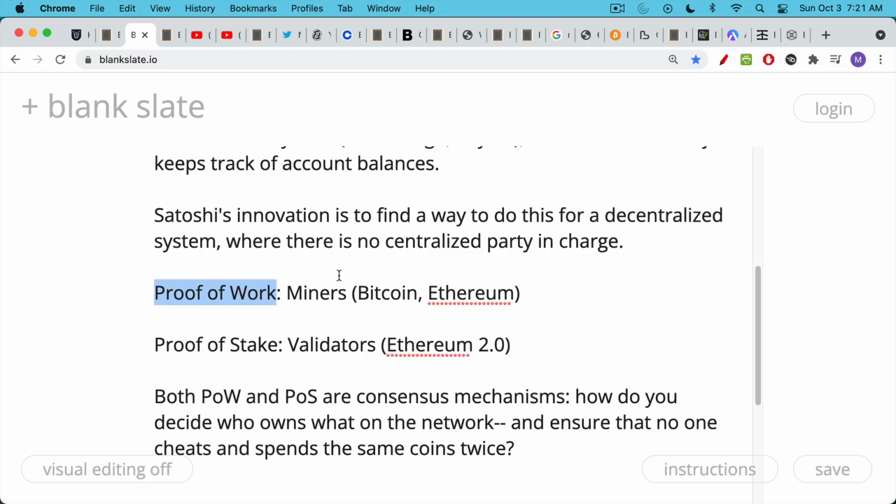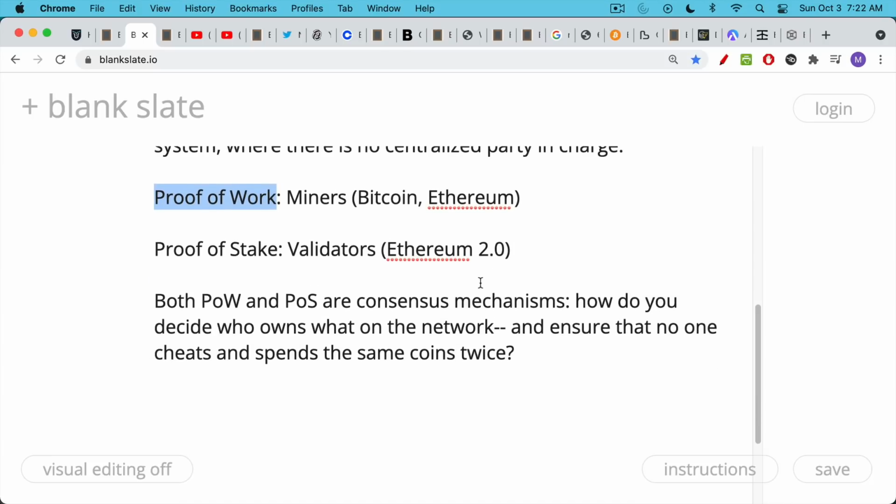Ethereum has used it since its inception, but now Ethereum is transitioning to a different consensus mechanism called proof of stake. And it's going to get rid of all the miners. It's going to replace them with validators. This is what's happening under Ethereum 2.0.